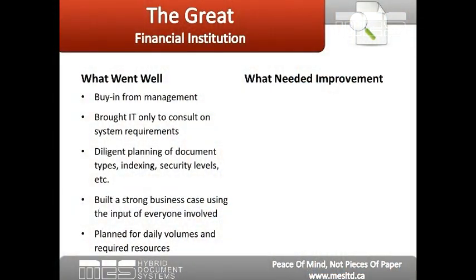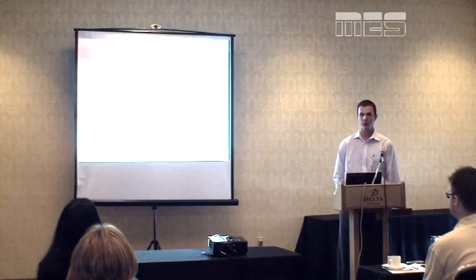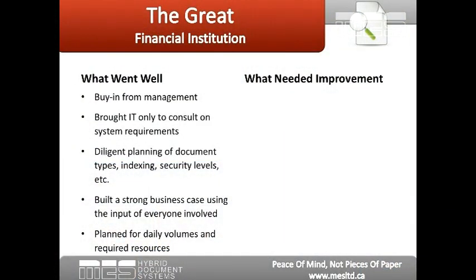They did diligent planning on their document classification, indexing schemes, metadata, things like that. They knew how they needed to search for these documents. They knew what the different document types were and how they were going to find them down the road. They built a strong business case using input from everybody involved. And they planned for their daily volumes so they could anticipate what their storage requirements were going to be going forward.